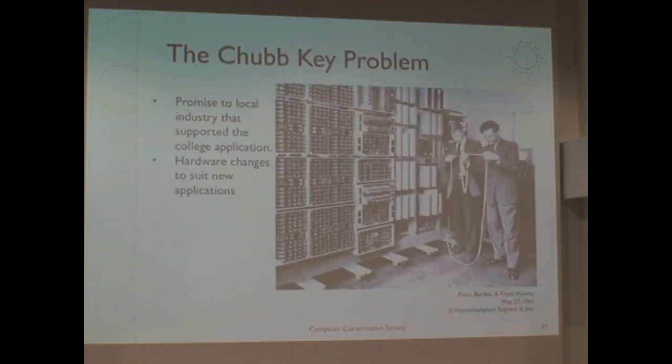Now, I'm going to leave Peter to talk about some of this later on. The Chubb key problem. This is the picture that's down here at the start. The caption in the Express and Star talked about Frank Hawley on the right, as one of the lecturers here, and on the left, schoolboy Peter Byrne, who was waiting to go up to Cambridge. And the date, 1961.